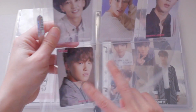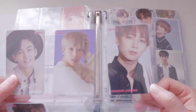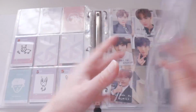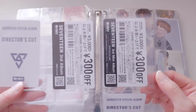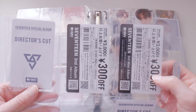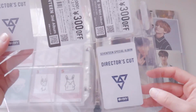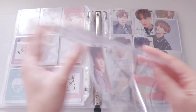I had to trade two cards in order to get this one, but it's worth it because this card is so beautiful. And on the back, if you haven't seen, these used to be coupons which you can get 300 yen off of stuff, which is like $3 I believe. And the back of the Director's Cut ones are just plain old cards.